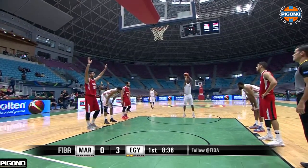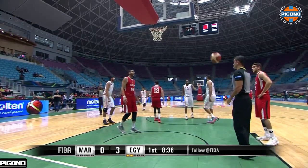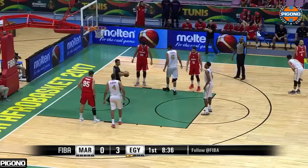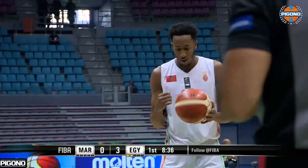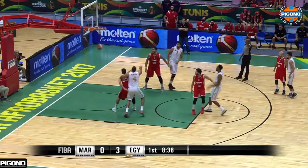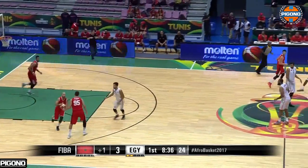Morocco has been quite, let's say, one of the best teams from the line, from the Dakar group, even though they only shoot as a team 66%, which is very low percentage. And we've seen that foul line shots could cost the games. So both teams really have to focus on those shots in today's game.